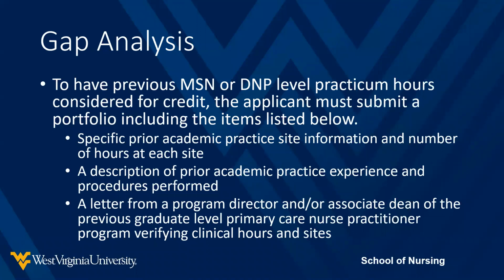In addition to that, these hours have to be faculty supervised. So depending on where you, particularly your DNP, a lot of programs do not require faculty supervision as you complete your practicum hours. However, if you want them to be considered for gap analysis, they do have to be faculty supervised.